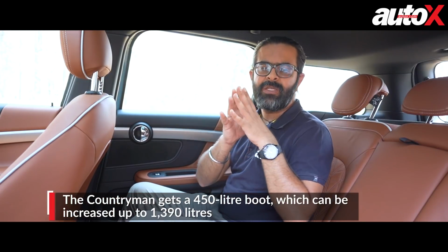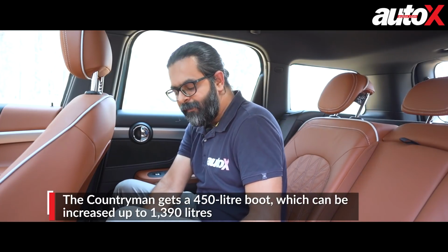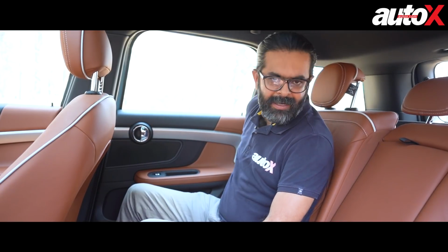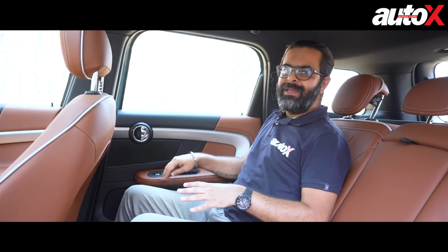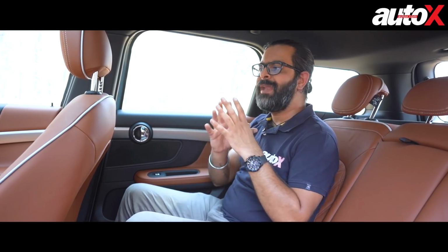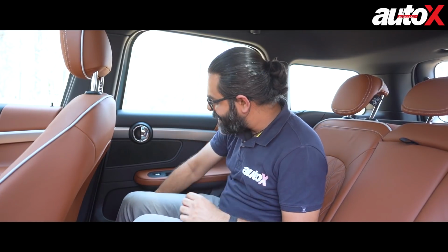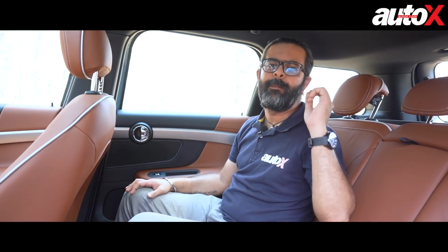The boot space is quite big as well, and you can increase the boot space by moving the rear bench fore or aft. You can also adjust the seat back a little bit. Although this is a little bit of an upright position, if you move it all the way back, it gives you a nice and comfortable position to sit in. In terms of quality and fit and finish, the Countryman leaves very little to complain about. The upholstery and everything reeks of premiumness, although there is this hard plastic on the bottom of the door pads, which is a little bit disappointing, especially considering the price of the car.